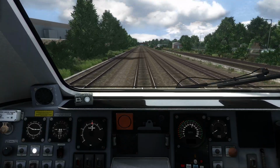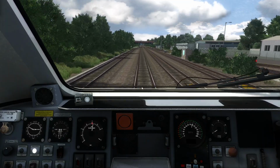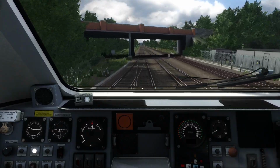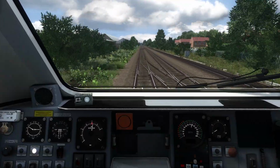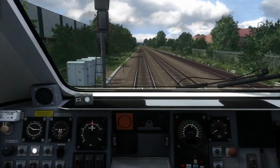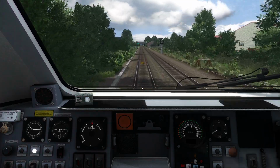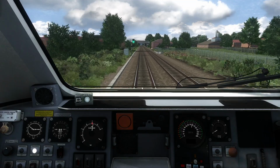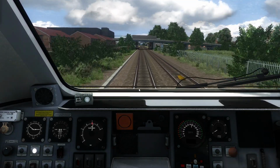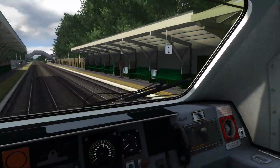So we're coasting now. There's some scrap sidings on the left. I believe this is Beeston Station or Attleborough. I can never remember which one. If you're driving a unit, you just wait till the guard makes his PA, and that's when you start braking. I've heard that from real drivers as well. Or wait till the system does it. It is actually quite a good system, which can tell you the distance to go to the next station. Obviously on more modern units. I think that's Beeston? Yeah, Beeston.